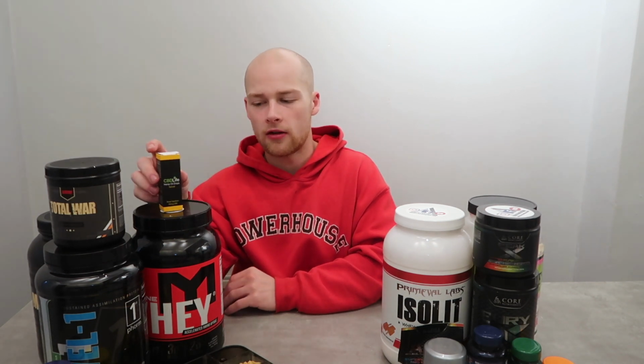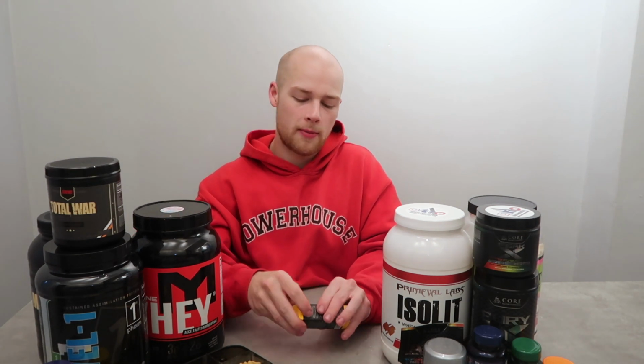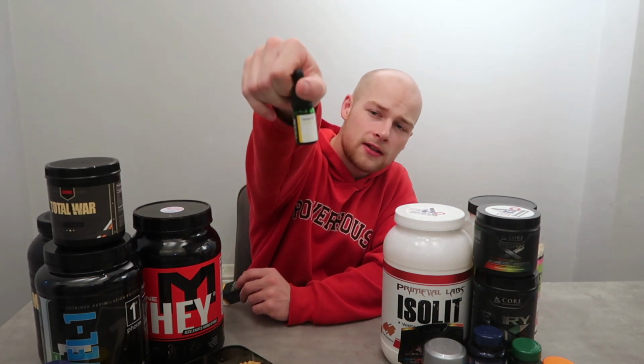I don't fuck around with any of the other stuff at the minute, just because it's simpler. 3 drops a night, 3 full pipettes. It's in a pipette form, and that knocks me clean out and keeps me asleep all night, and I wake up feeling refreshed and spot on. So yeah, definitely if you struggle with sleep and you're in a diet phase, I recommend this.